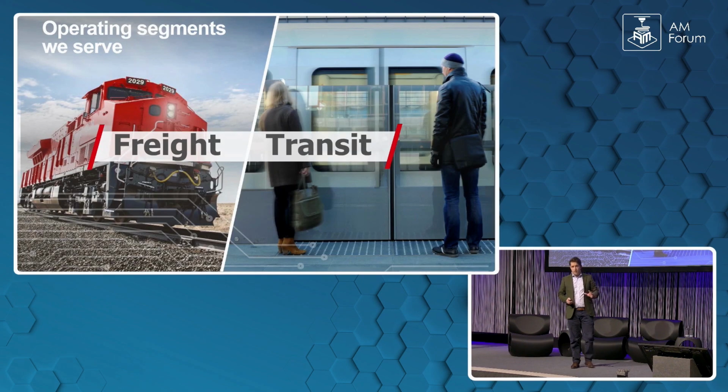So as I was saying, we have two groups. The first one is freight, and mainly driven by US, where we are making the full locomotives, mainly it's diesel locomotives. We are speaking about a few tons of metal, you can imagine. And on the other side, transit application, where we are really focusing on components for our customer. And how additive can help us on our daily life.